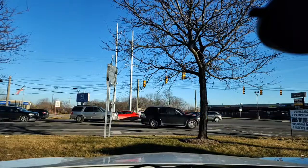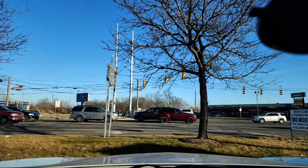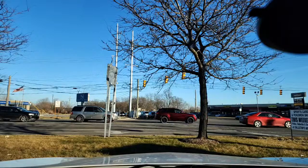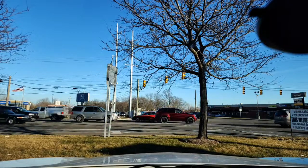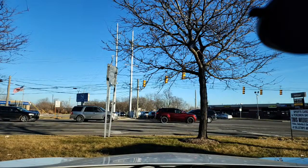You'll see cars having blinkers. You'll see cars with no blinkers. Pedestrians at this intersection are the most vulnerable. I really need you to understand this, so you don't want to run a light.